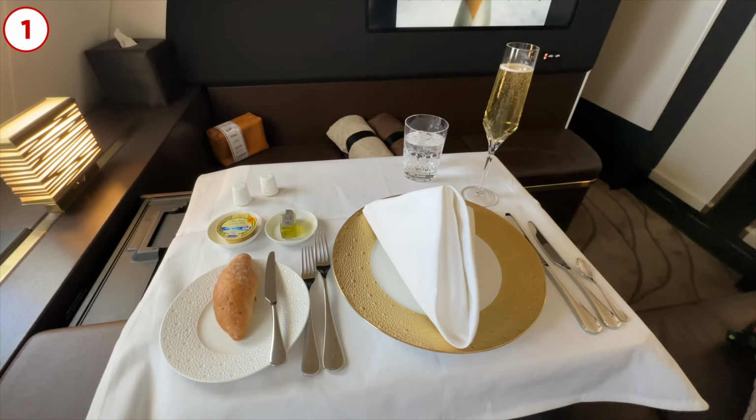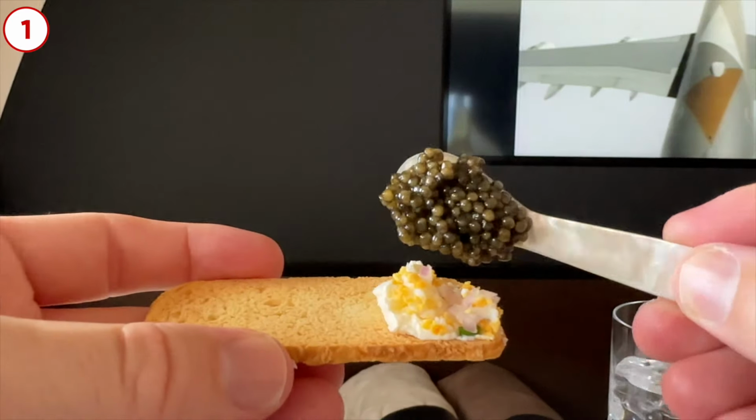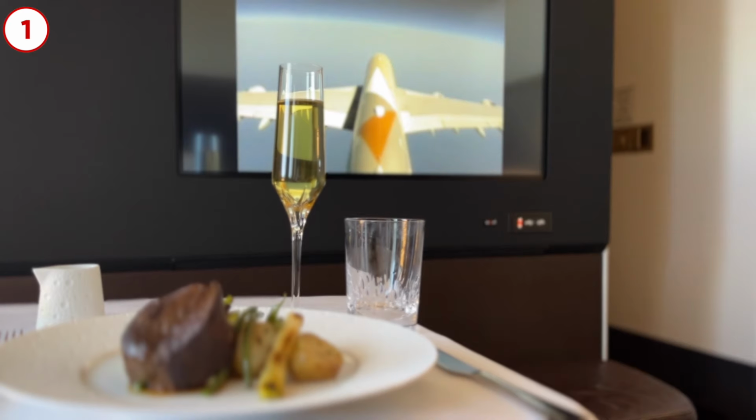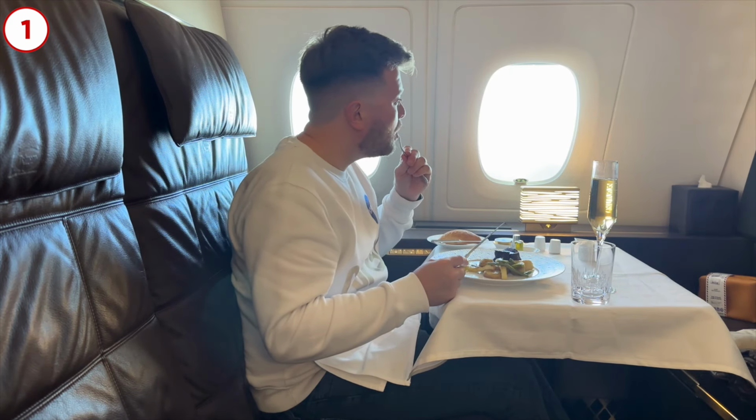My table is set for a starter of caviar. Yes, I need to be scientific with these reviews, so they're all fair. Which means of course we'll again be having steak, which is beautifully cooked medium rare.